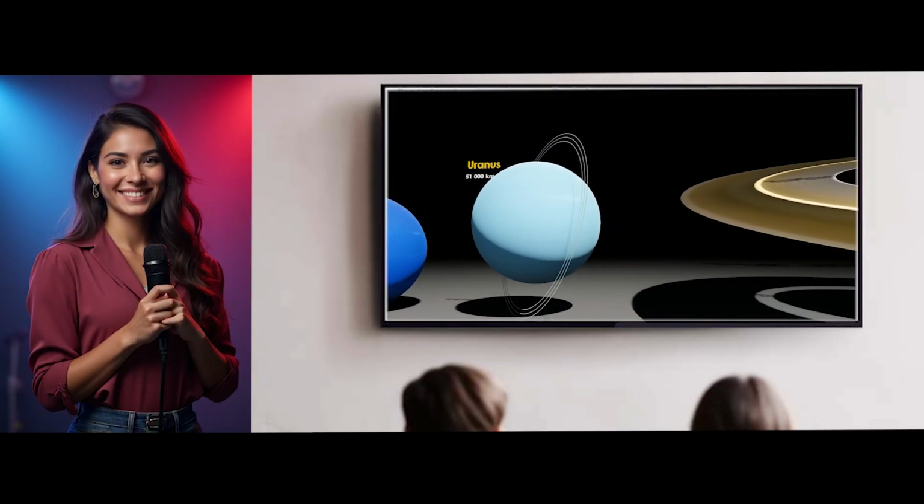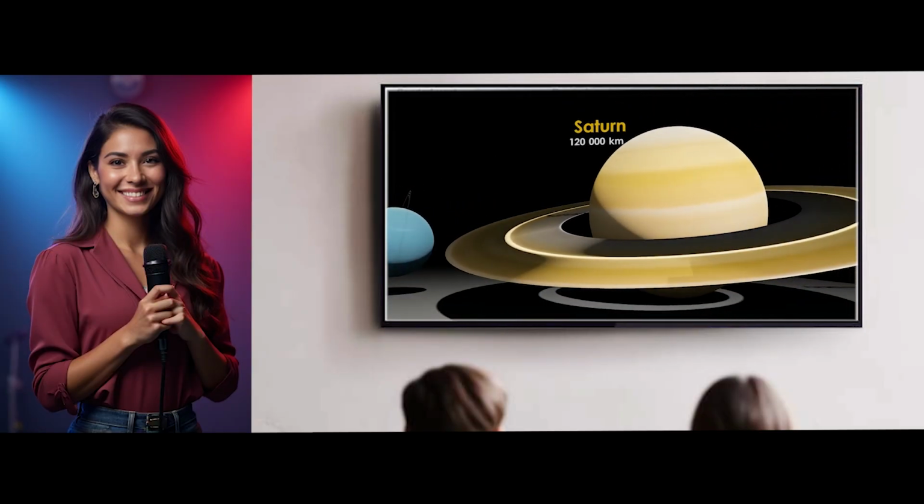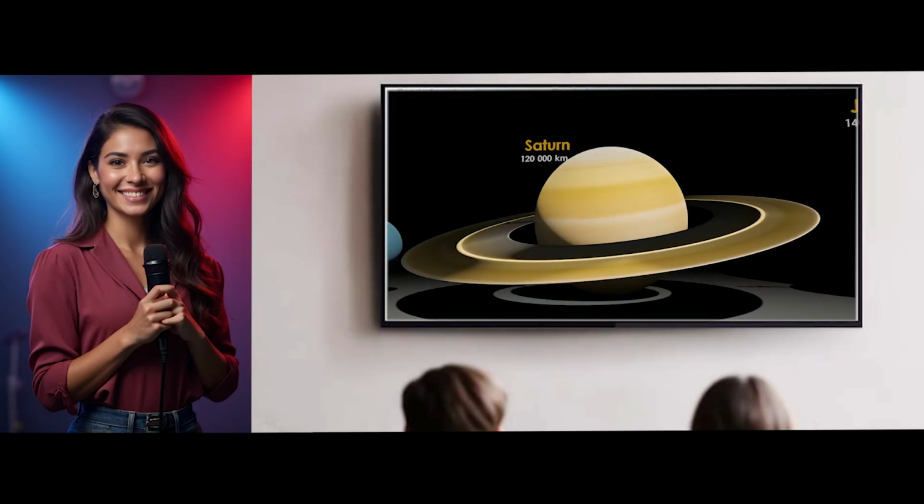And now, the absolute jewel of the solar system, Saturn. This gas giant, famous for its breathtaking rings, boasts a diameter of 120,000 kilometers. That's more than double the size of Uranus. Here's a mind-bender. Saturn is the least dense planet in our solar system. Its density is actually lower than water. That means if we could somehow find a bathtub big enough to hold it, Saturn would actually float. Imagine that. A planet that floats.